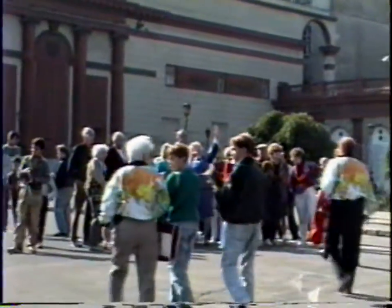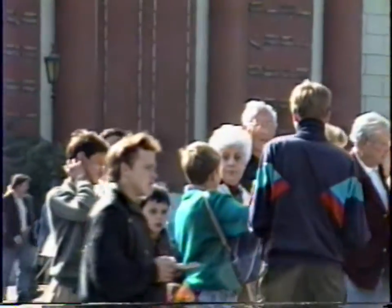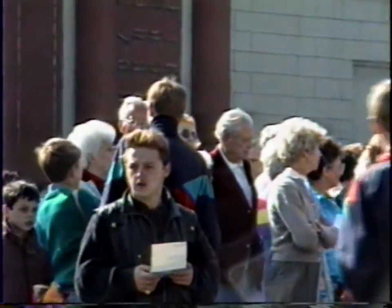This is a picture of our group right here. We're all ready to go into the opera house and see the opera house in Odessa. This is the Odessa Opera House.